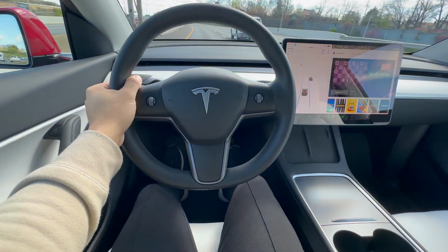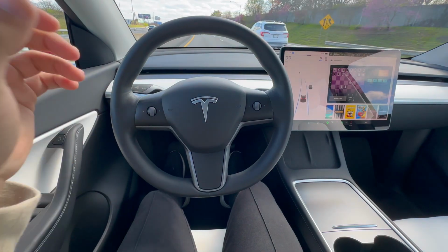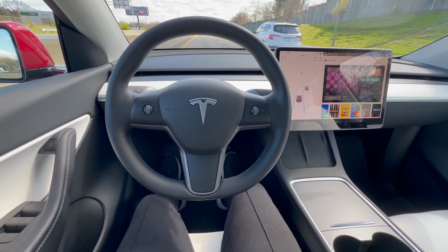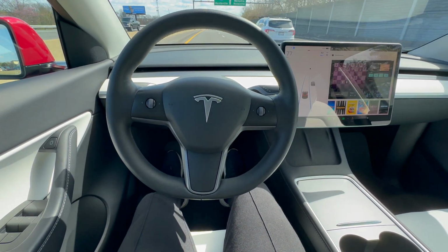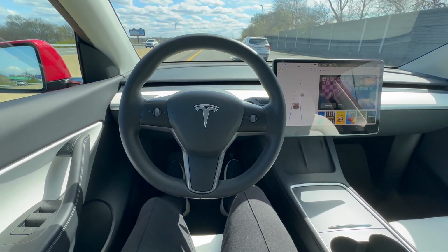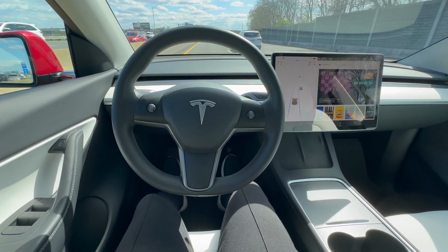But remember, as advanced as it is, Autopilot is not a substitute for being a responsible driver. You still need to pay attention and be ready to take over at any moment. One thing you'll want to do after taking delivery of your Tesla is spend time getting familiar with Autopilot. Learn how to engage it, understand its limitations, and get comfortable with how it works. Once you do, it can really enhance your driving experience.